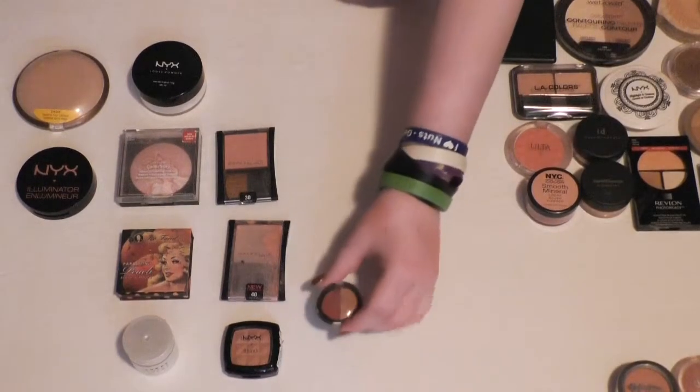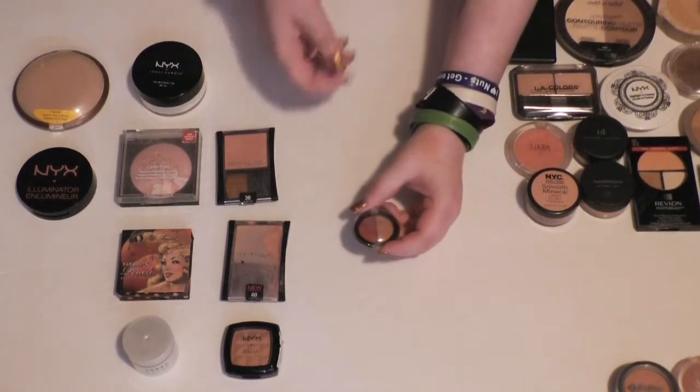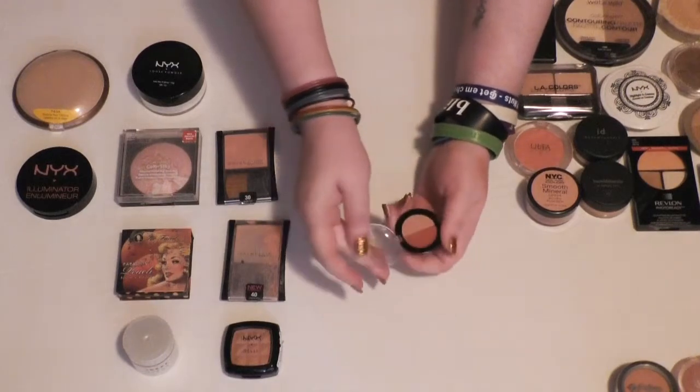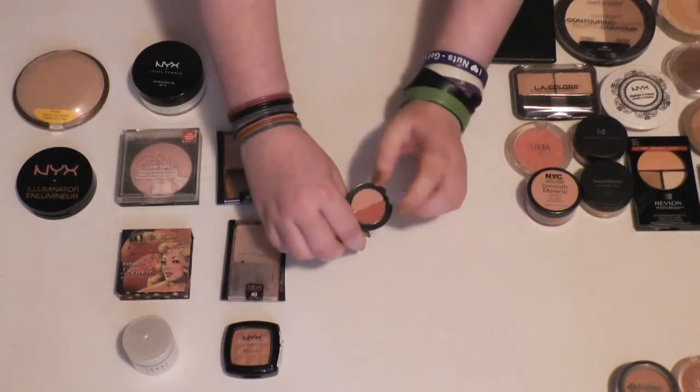Then I have a little Color Concept Blush Duo. I don't think this has a name or anything. This is one of the brands they sell in the drugstores around the holidays every year. It's a neutral blush and then kind of corally.